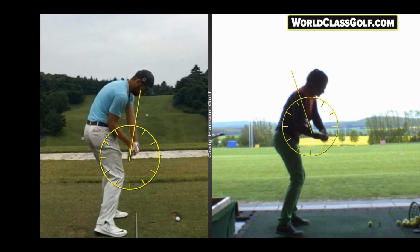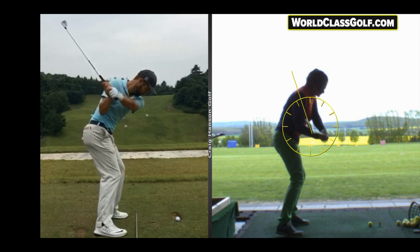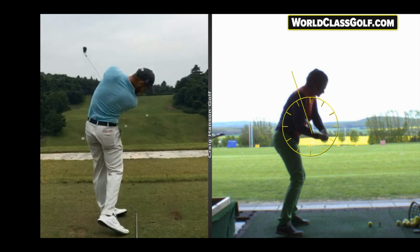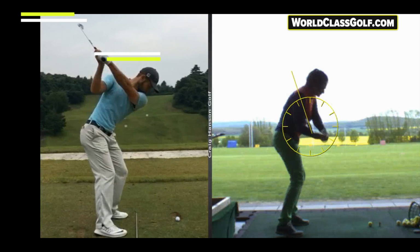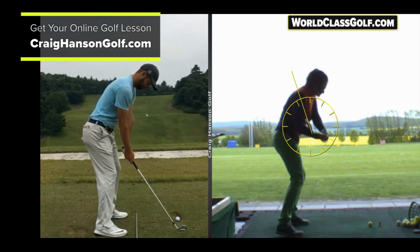So the reason I'm saying that position there is a proven position. If you hit that position, the closer you get to it, the better you'll hit. Now with the mobile phone, look at the clarity of this shaft and the club head. All right, so with good information, you can get in there, set up your phones and work on the right things.